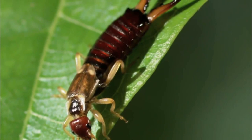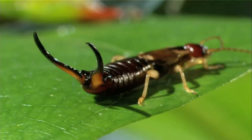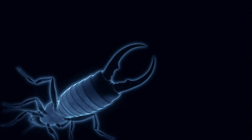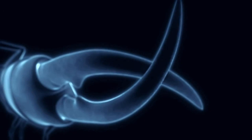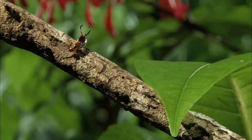But what makes it really stand out from the grazing crowd are these. Forceps-like pincers, called cerci, that can inflict nasty wounds. Those pincers are really used in defense. So if they're threatened, they rear their tail up and the cerci up. It looks like a scorpion's tail.